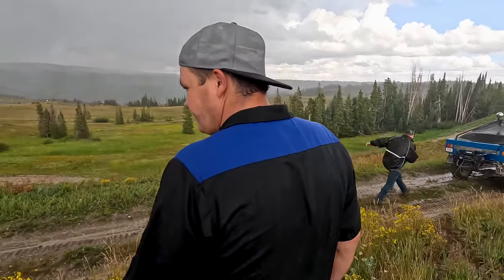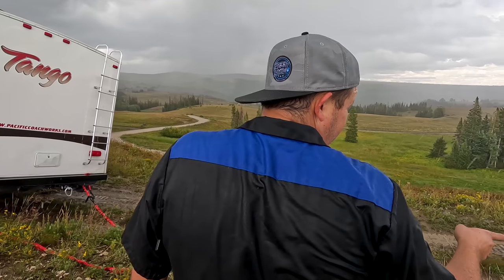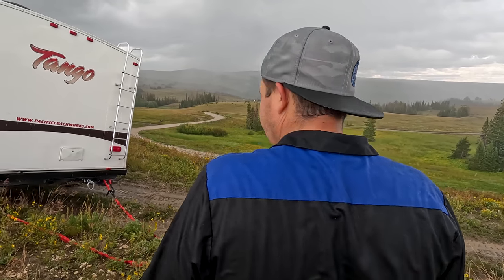All right, winch it in a little. This is hail. This is total hail. I'm going to scream at you in a minute. Okay, tighten it up.